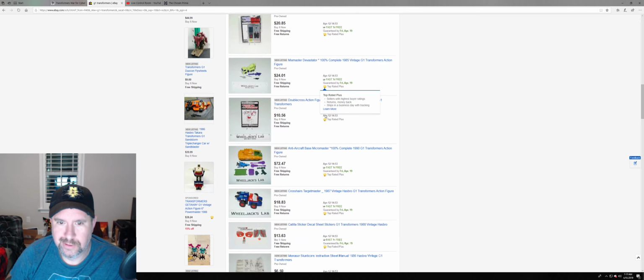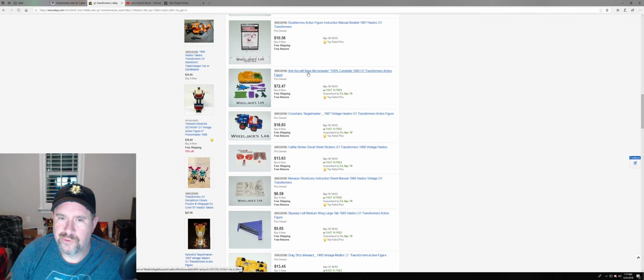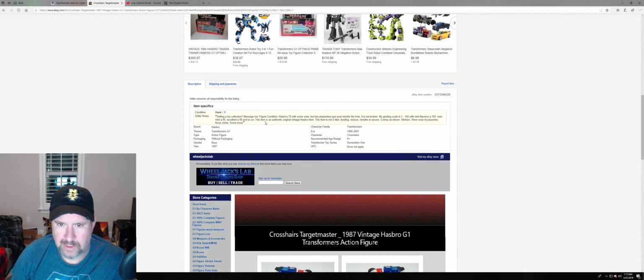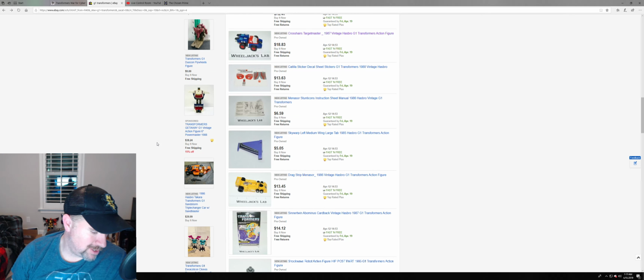So, all right, $72 for the whole base complete. That's not bad. Oh, it's not complete, but I wouldn't mind having this guy. Crosshairs. He's missing Target Master, I think, right? Okay. Gun is stuck in the hole. It's not broken. See, you've got to read some of these descriptions.